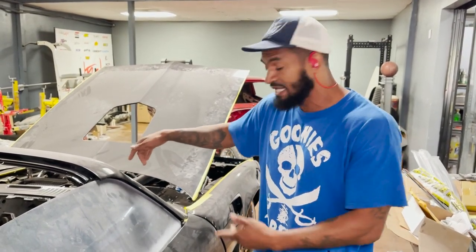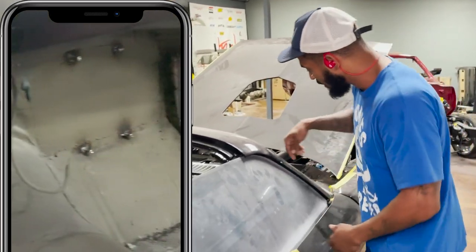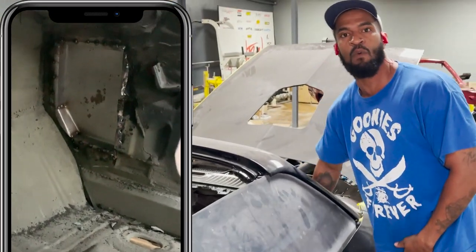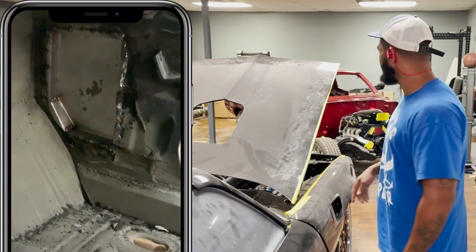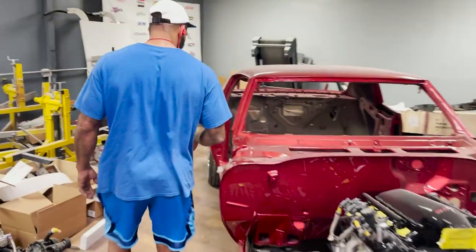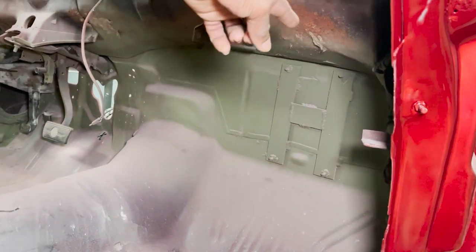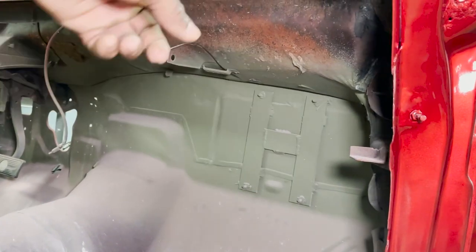This Pontiac right here, this is a Pontiac Firebird. They don't make a Gen 4 kit to fit in this Pontiac because of the size of it. But guess what we did? We built a pocket on the inside of the firewall. We made it work. Same thing with this Monte Carlo right here. These are brackets for the new AC mount that we built. That's where we mount the new Gen 4 system. They don't make that. This was custom made.